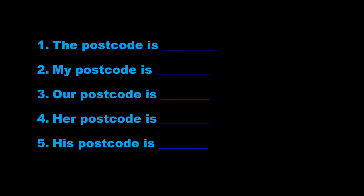1. The postcode is EC2Y 5HN. My postcode is M13 9PL. Our postcode is TR19 7AA. Her postcode is LS1 3AA. His postcode is Y01 7HH.